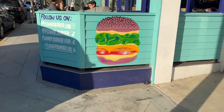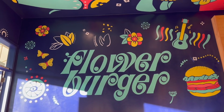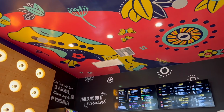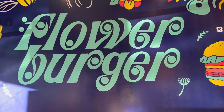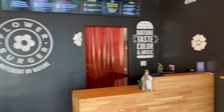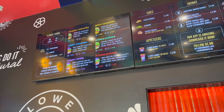Guys, for dinner, I am here at Flour Burger. So I've never been to Flour Burger before, but it's here in West Hollywood, California, and it's so cute inside. Pickles. It has pickles. I gotta have pickles.